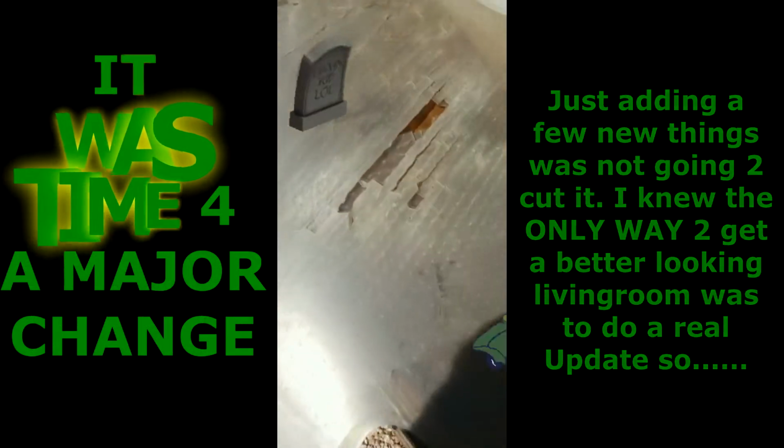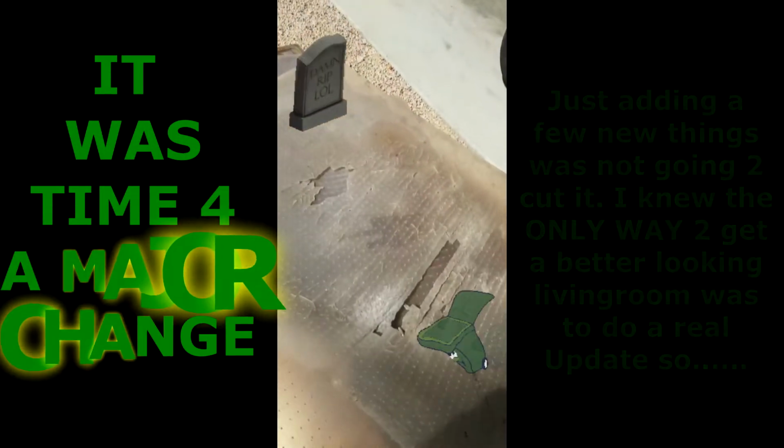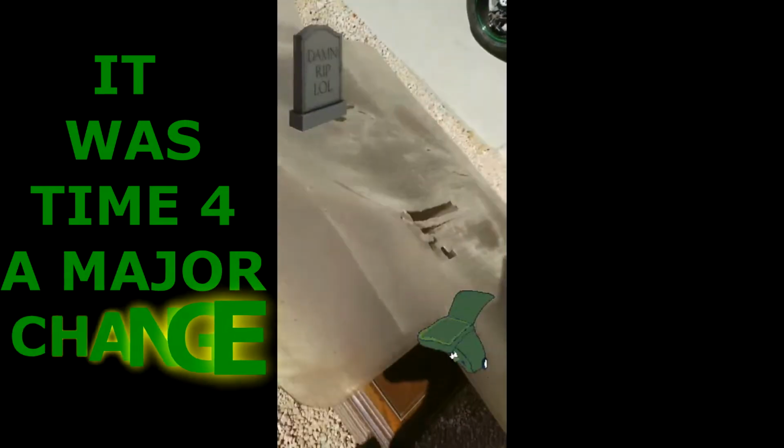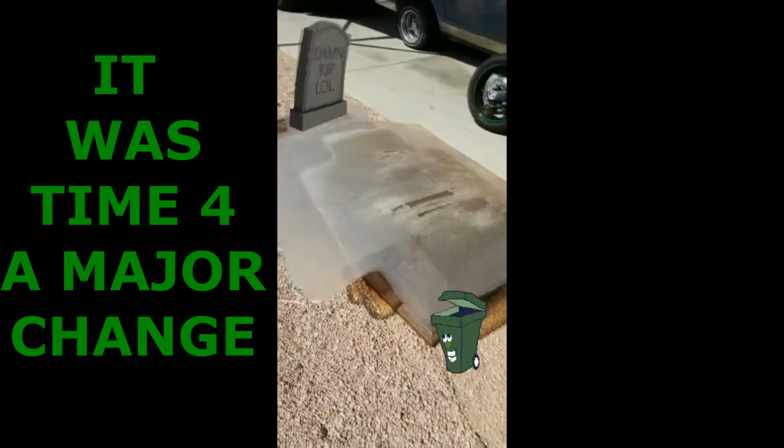Two old mats that were under my computer desk that I rolled my chair on. I didn't see their better days, so just another victim of the out with the old operation.